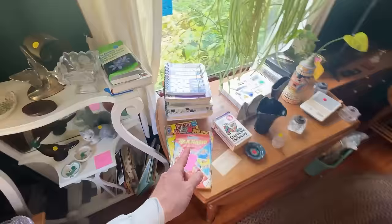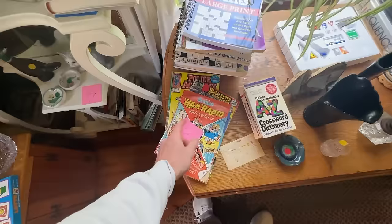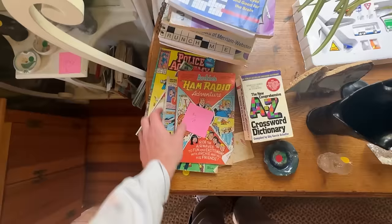I was telling you that they have crossword puzzles, but these books, they're really not worth much. Most of them, in fact all of them, are modern crossword puzzle books, and some of them have been partially completed already. There are some comic books here, but you could see they are pretty beat up. Don't pass up big lots of Archie comic books and Jughead, which is related to Archie, because I do well selling those, but you typically have to put them in bulk lots.